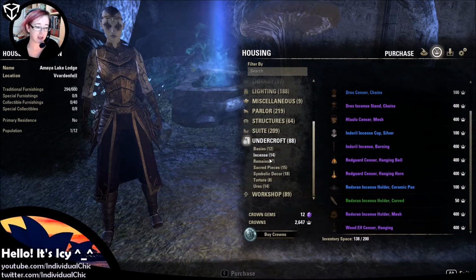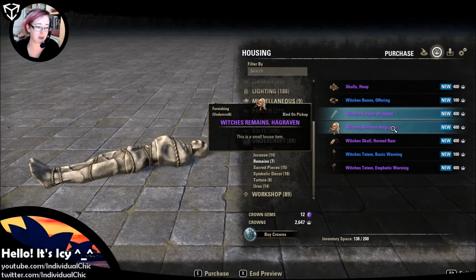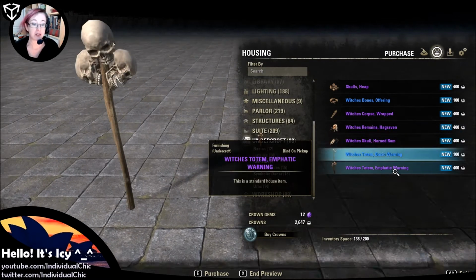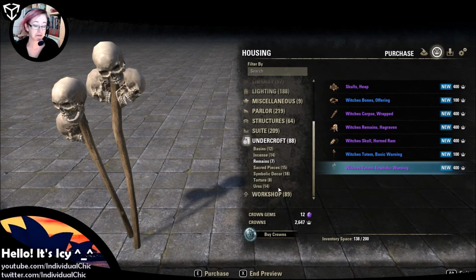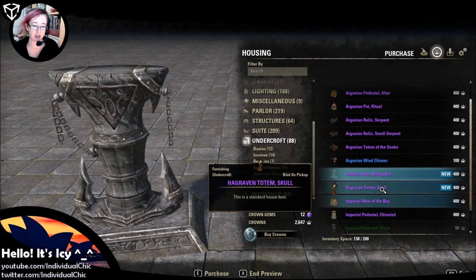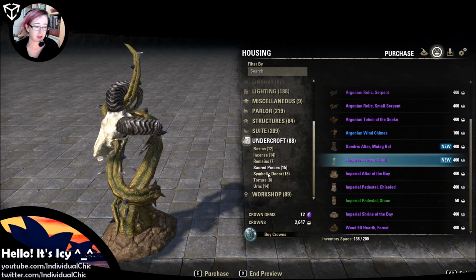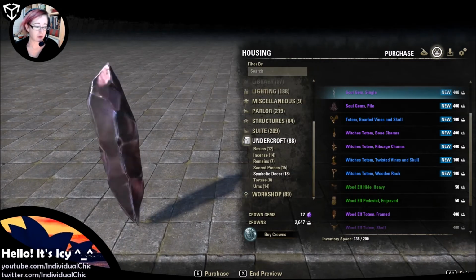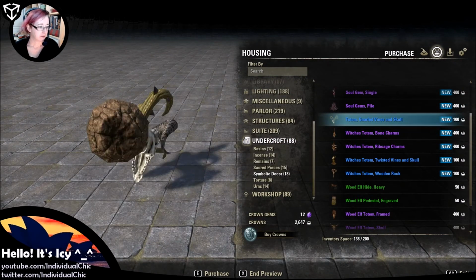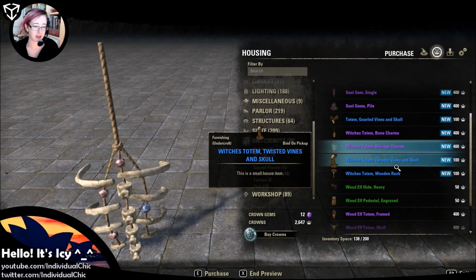Alright, what else do we have? Oh, okay. A heap of skulls, witch's bones. Oh, a wrapped corpse? Hargraven's head? Why not? Some totems? Okay. Rara, that's kind of cool. Right, sacred pieces. Daedric altar? That's quite nice, actually. Hargraven's totem skull. Alright, cool. Soul gem? Pile of soul gems. Nice. Vine and skull. Oh, the bone charms are interesting.